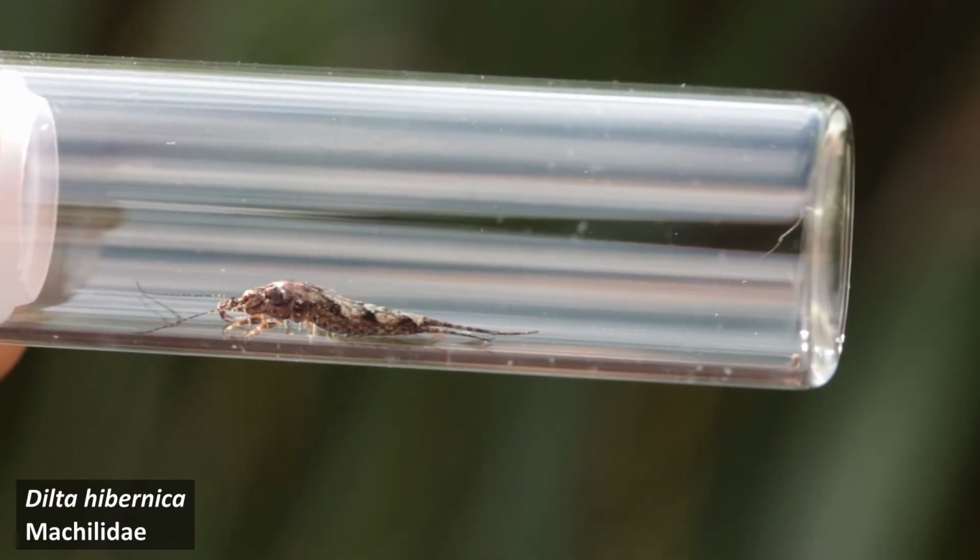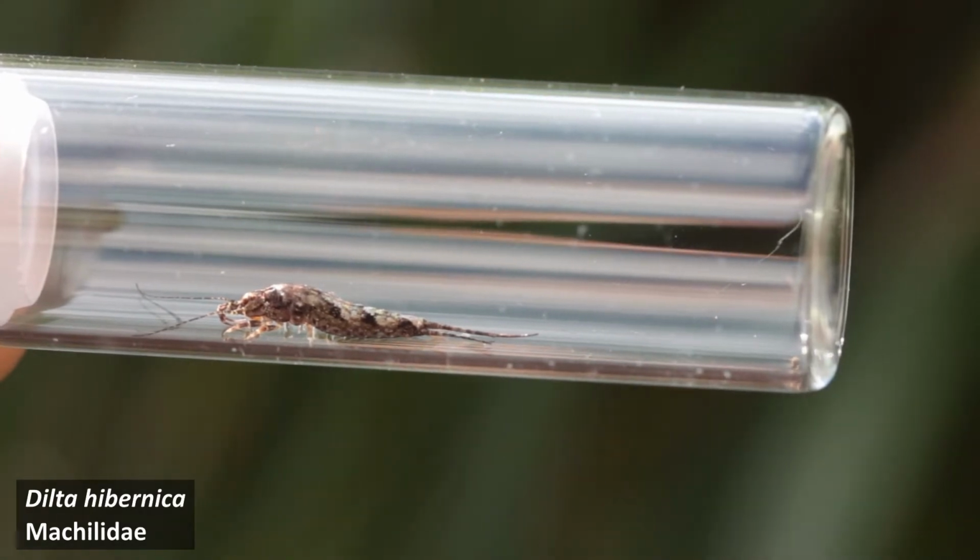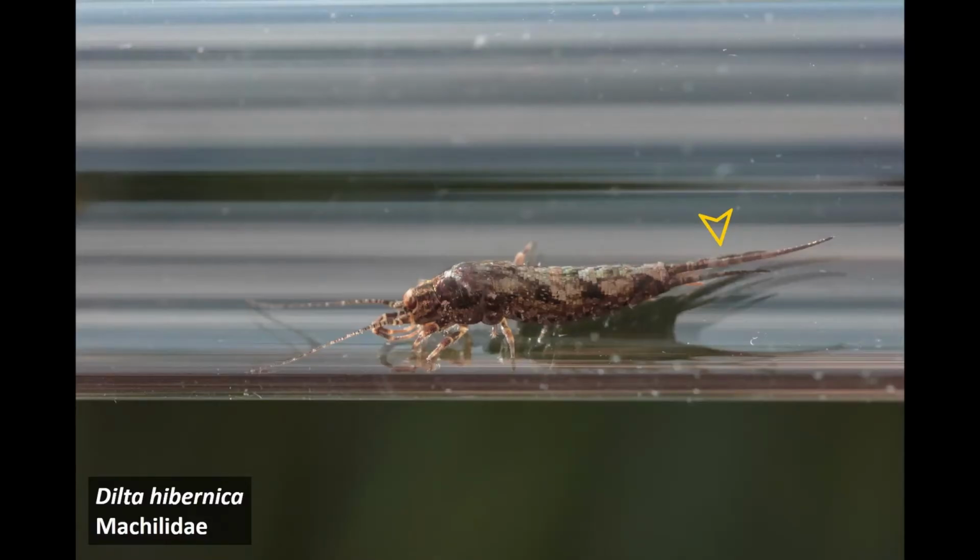Another easy-to-recognize feature is that they have 3 appendages at the end of the abdomen. There are a few species in Central Europe. They are more widespread, as one may expect, in the Mediterranean, so warm regions. One of the most common is the genus Dilta, and the most common species is Dilta hibernica. And this is the species we found here.